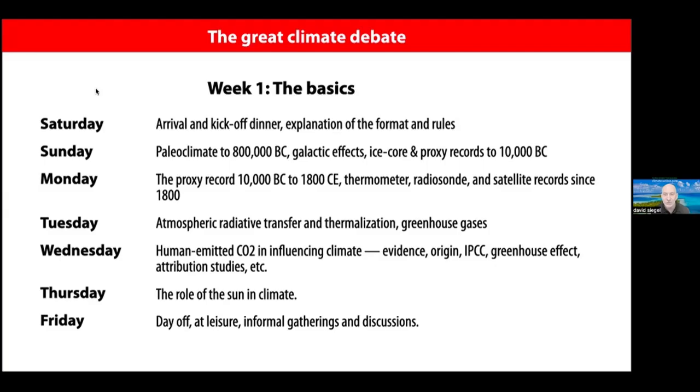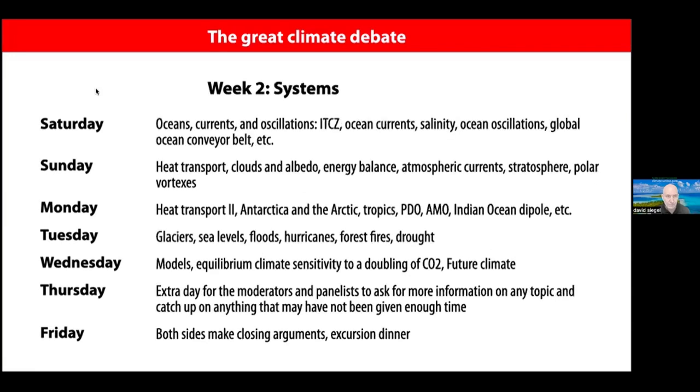During this time, journalists may film, interview, and write what they like, but all the media are embargoed until the final Sunday evening. So as you can see, this first week lays down the basics. Second week builds on the first with systems and model projections. Each side argues its case, provides documentation. The other side is allowed to respond. Moderators guide the process, and the panelists are encouraged to ask questions.